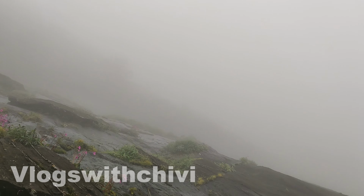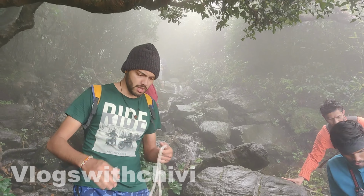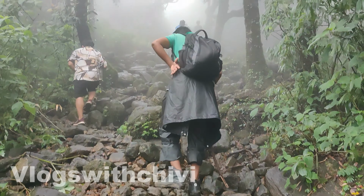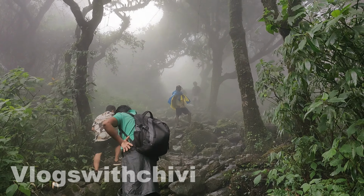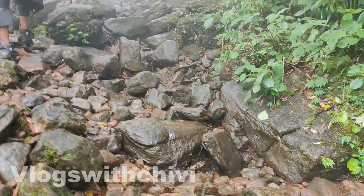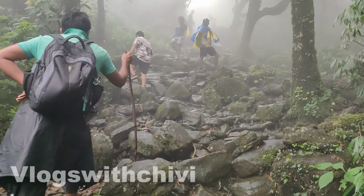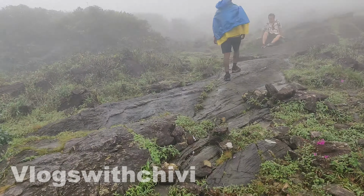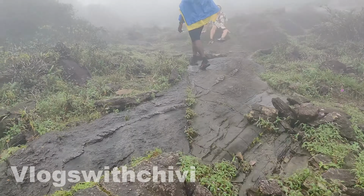Full fog, full fog. Climb more here. See how steep the road is. Oh, we need to climb there. Come on, let's go. Chalo. So after crossing, we are reaching. In 1 to 2 minutes, we'll be reaching the peak. Let's go.